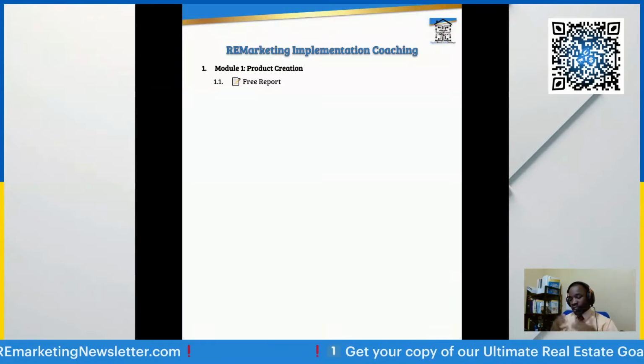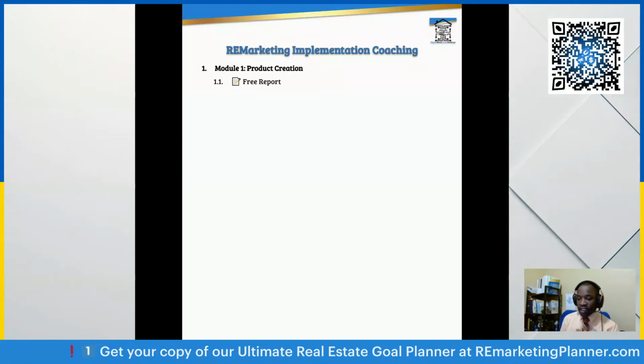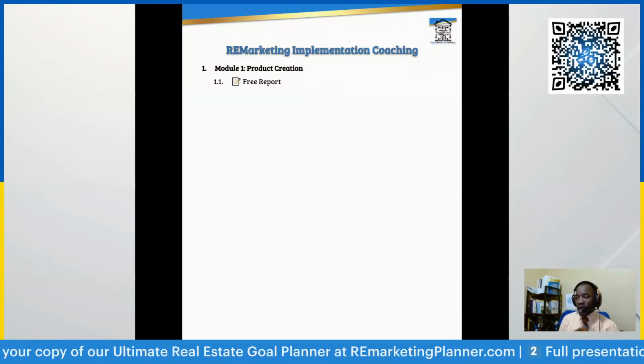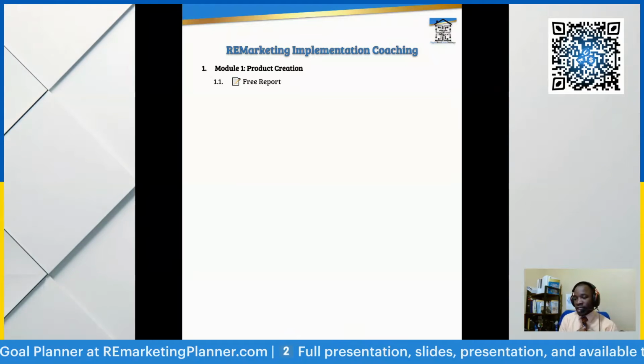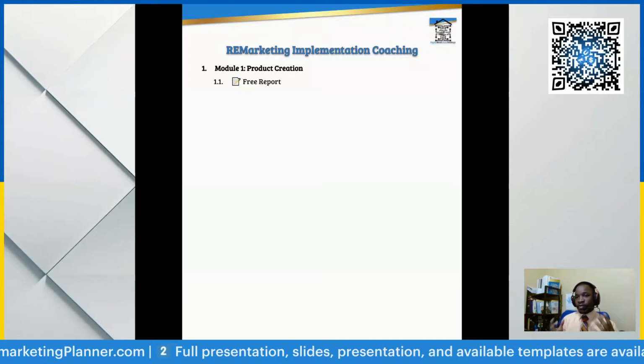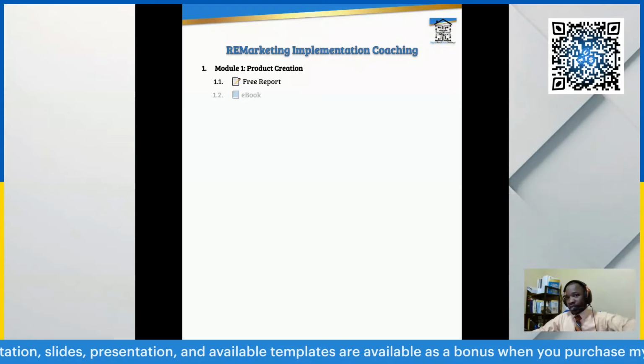And a free report is as simple as it sounds. It's a report, and it's reporting on the thing that they're interested in, right? This could be how to sell their house for the most money possible. This can be how to buy a house. This can be how to sell a house without an agent. Whatever you teach on, whatever your expertise, your report will be around that subject, right?